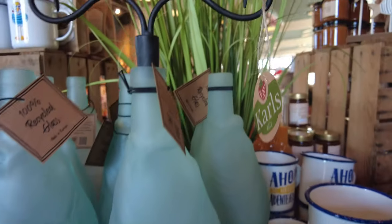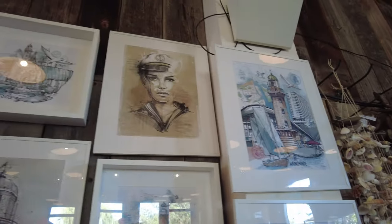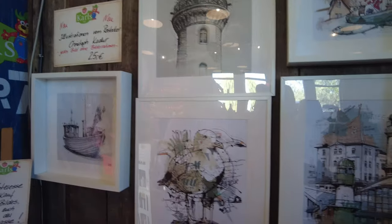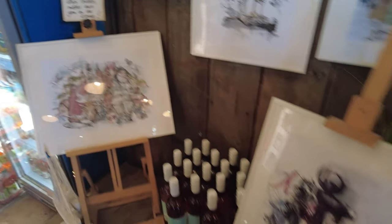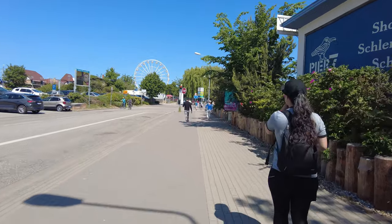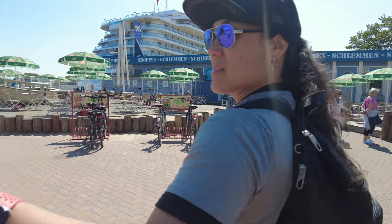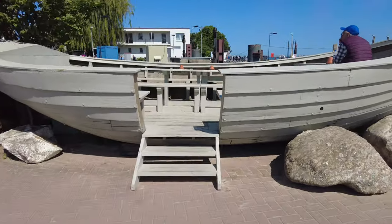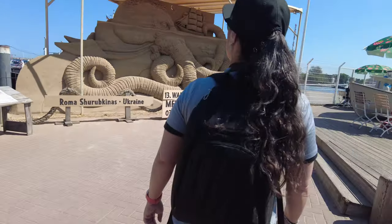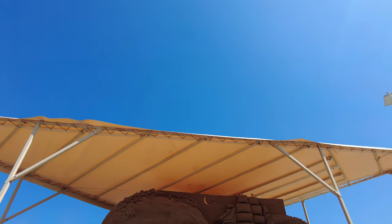A strawberry soccer ball. Oh, it's glass. I got toys for adults. Top of that, that's a very cool one.